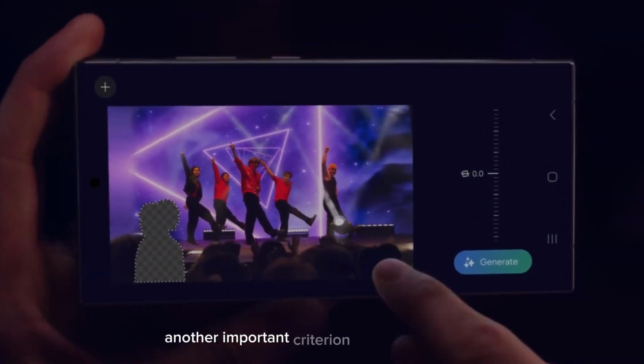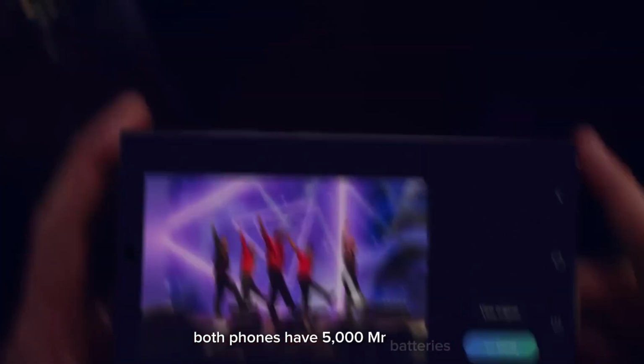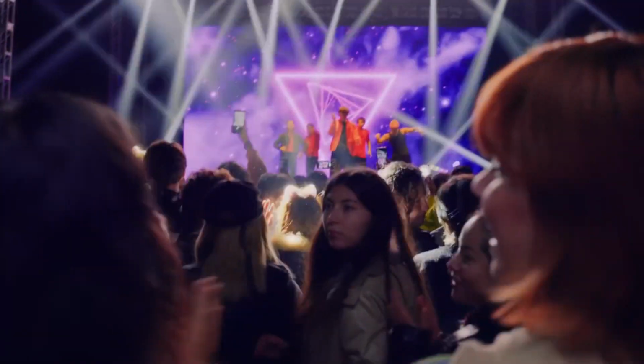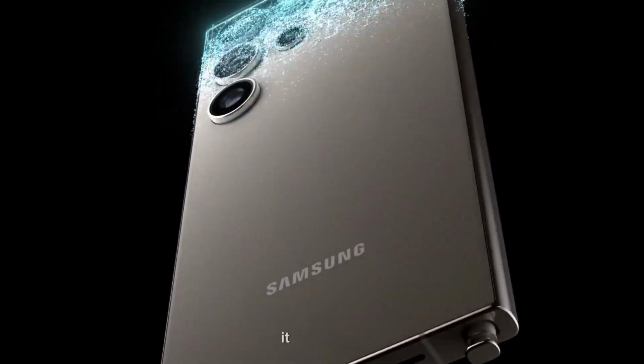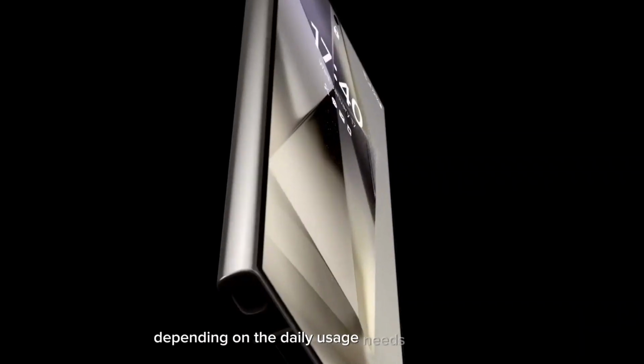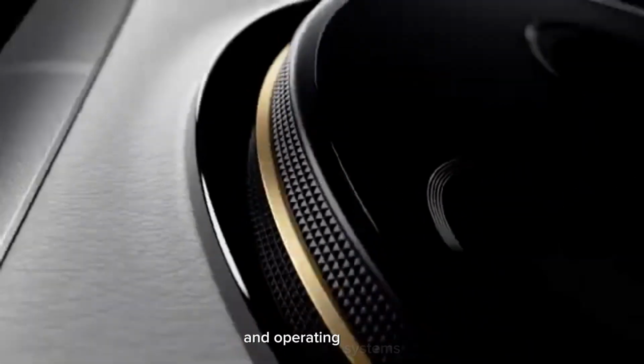Another important criterion is battery capacity. Both phones have 5000 mAh batteries, but battery life performance may affect user experience. At this point, although both phones have similar battery capacity, it may differ depending on the daily usage needs of the users. There are similarities in connections and operating systems.